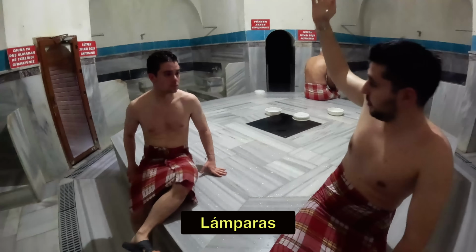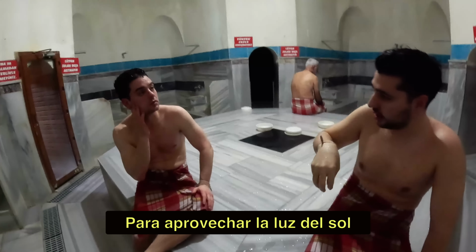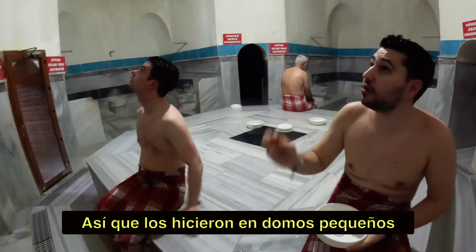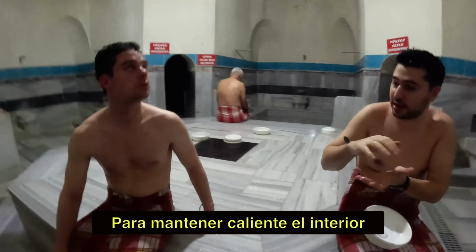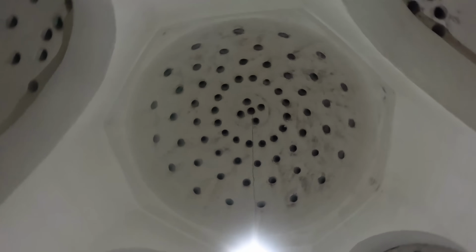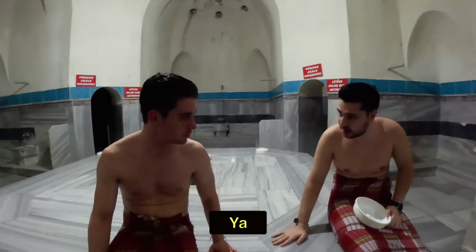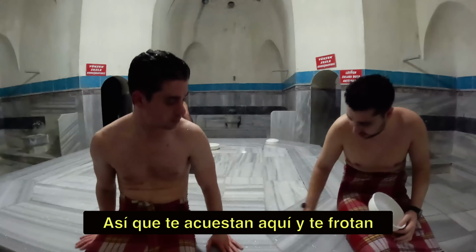There was no lamp, and they used these small holes to get the sunlight. But they couldn't build big windows, otherwise they couldn't heat it very well. So they made small domes to keep the inside hot, and at the same time they got the light. This is the göbek taşı. I don't know how to say it in English, but you see it's so hot. So they will lay you down here and they will scrub you.